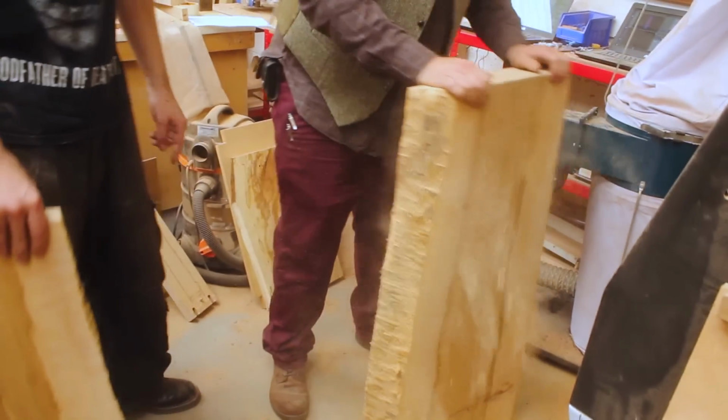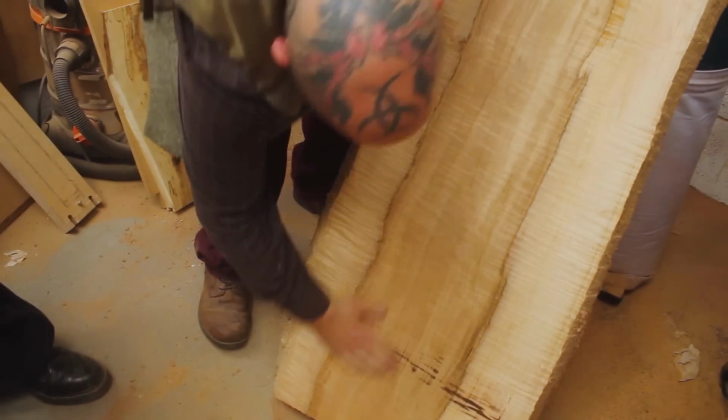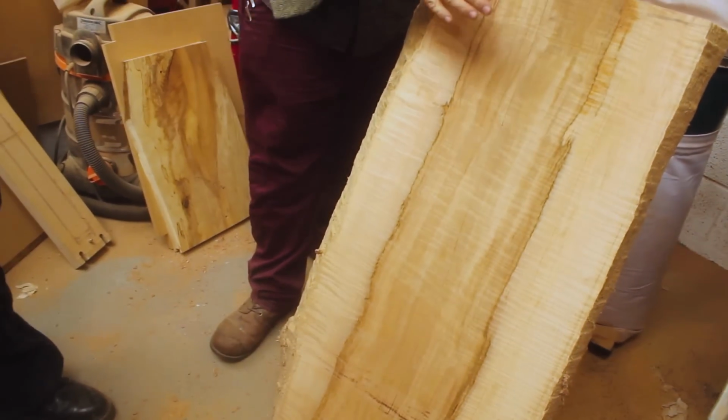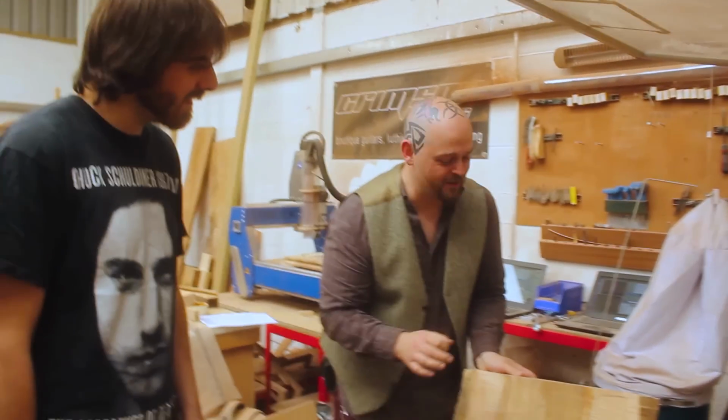We put it underneath the CNC machine. That needs to be... Wow. Yeah. Any guitar makers who are watching this are currently green with envy.